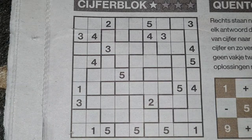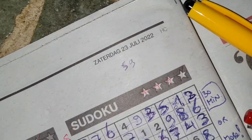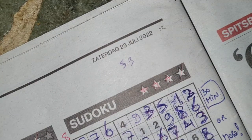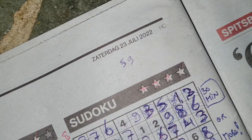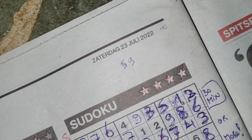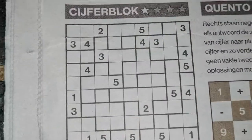Hello guys, welcome back with the third puzzle, the last puzzle in this additional of yesterday's newspaper on Saturday, July the 21st 2022. It's actually today Sunday and we don't receive any newspaper on Sunday, so I've decided to solve the rest of the puzzles of yesterday's additional.